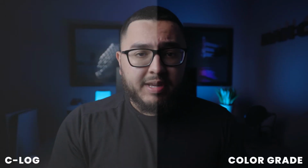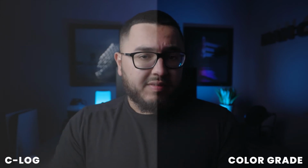The second pro is the fact that this camera does have C-Log as an option available. If you don't know what C-Log is, just think of it kind of like RAW for photos, but this is for video. So it shoots in a flat profile, and you're able to manipulate the colors a lot more than you normally would with a camera that doesn't have a C-Log option. And the last pro is the fact that this camera is incredible for creating YouTube content.